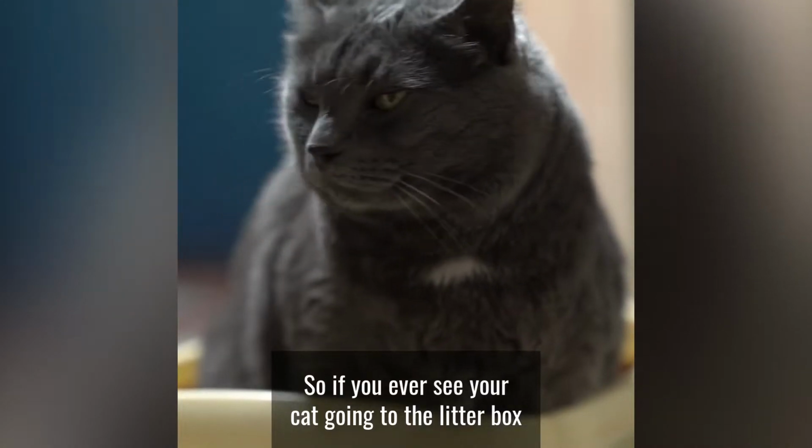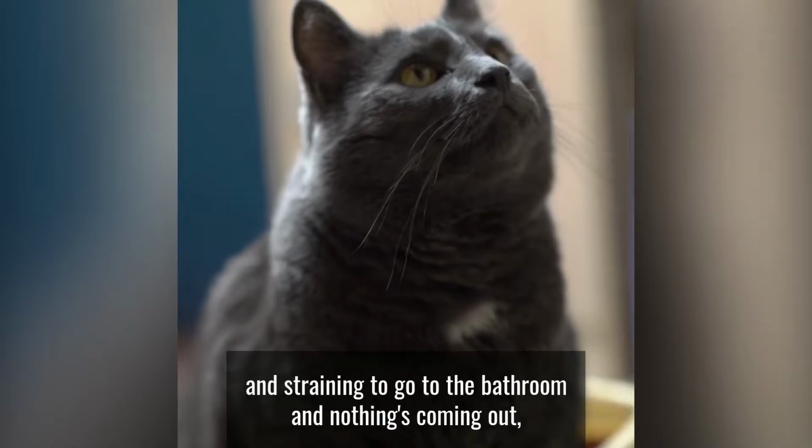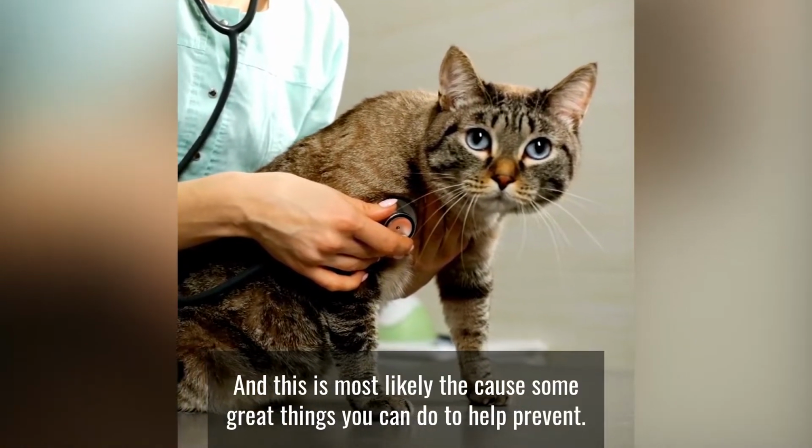So if you ever see your cat going to the litter box and straining to go to the bathroom and nothing's coming out, then you need to go immediately to the veterinarian, and this is most likely the cause.